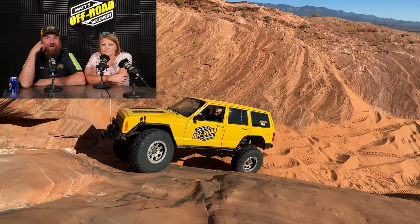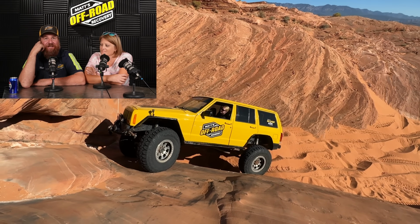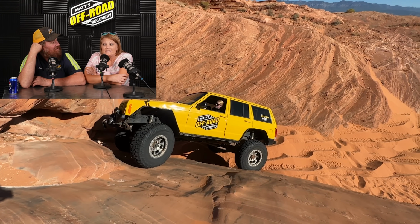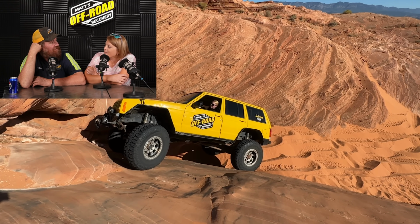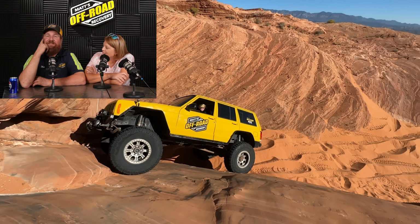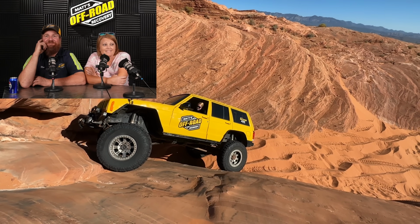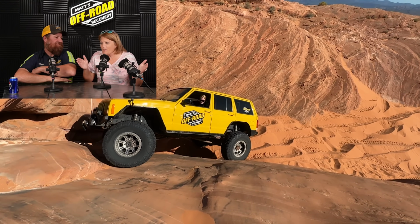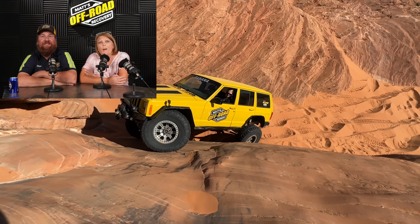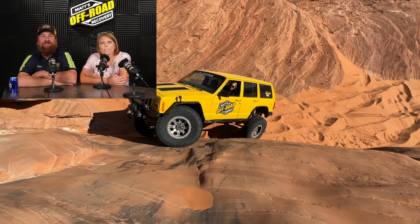It gets harder and harder and harder until it gets to a guaranteed rollover point. I don't know how we're going to get the wreckers through there. I don't want to roll the wreckers. No. You might have to skip that part. I think that some of them might be too wide for that part. It was a pretty narrow spot. This isn't going to be an easy trail.